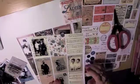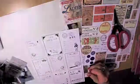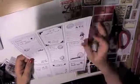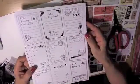Okay, he's not on this page. He's not on that page. And this is the back. When we do a class with these papers, we make custom backs that are really, really fun. And you can ink up the edges. We just have so much fun with this. I can't wait to do the class this weekend because everybody loves it.